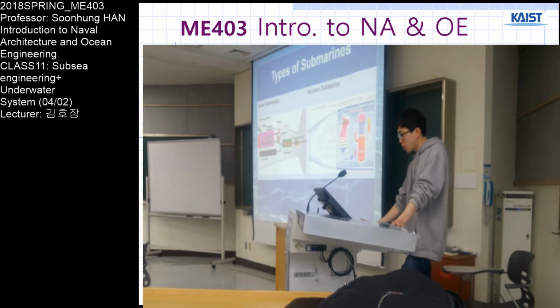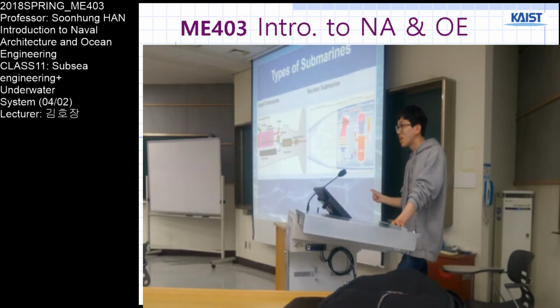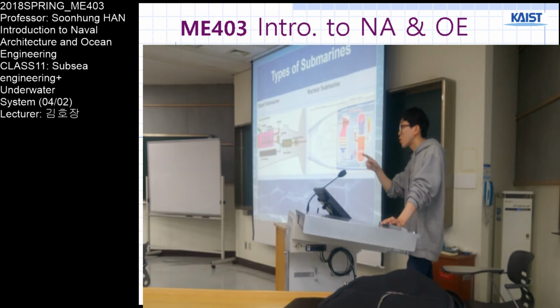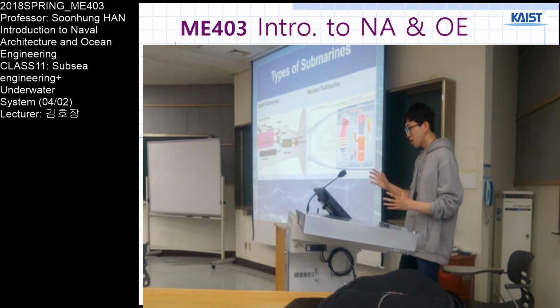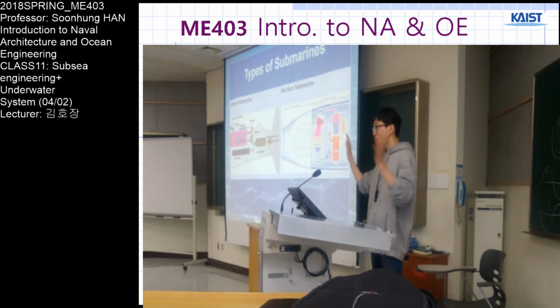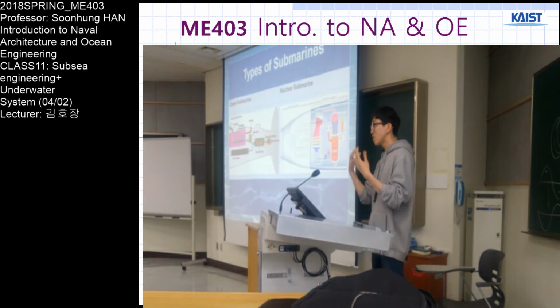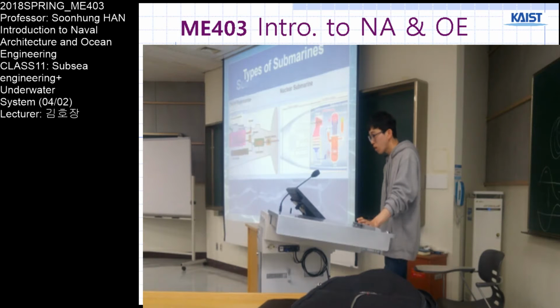And which one can stay longer underwater? Nuclear submarine. That's right. So I have one question: which one is better for the Korean Navy? Can you guess? For the Korean Navy. Diesel submarine. That's right. Diesel submarine is good for the Korean Navy because the Korean Sea is not that wide to protect, and also there is a possibility of war anytime. So we have to be silent in the ocean. So diesel submarine might be the better one.